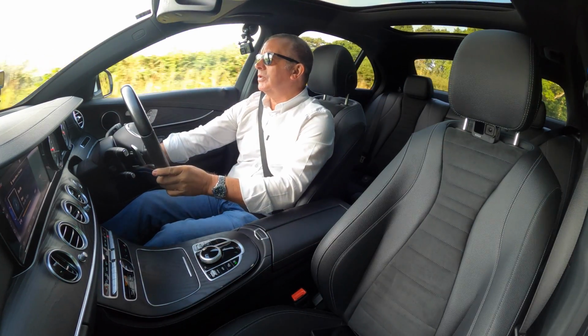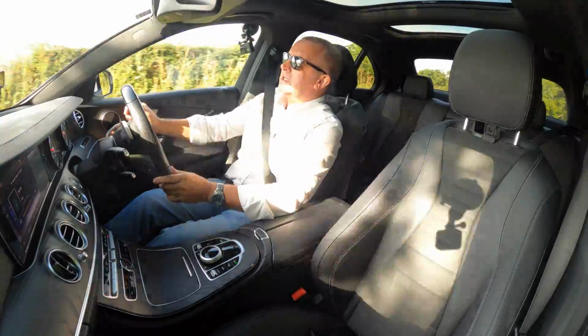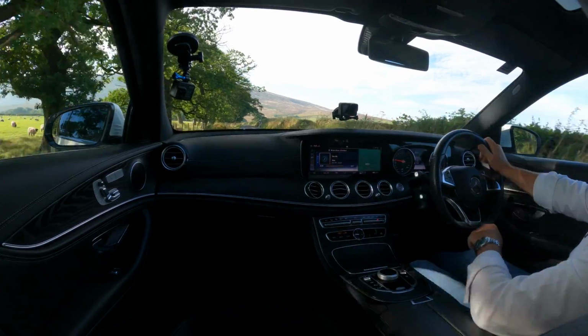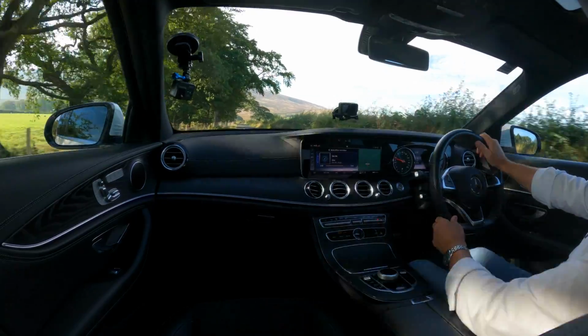Got my lights on, I'll just put them back on auto. A real good headlight system, nice and bright. We've got this kind of Audi design, squared off bottom for the steering wheel.